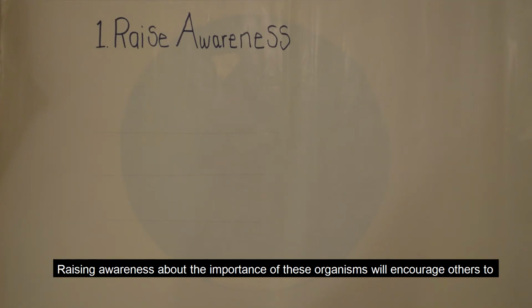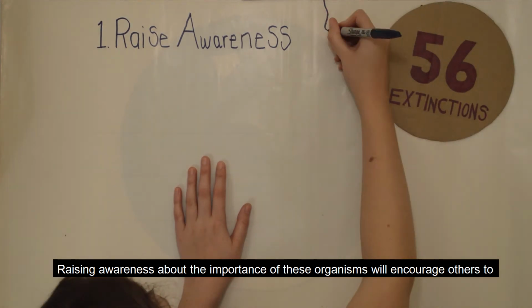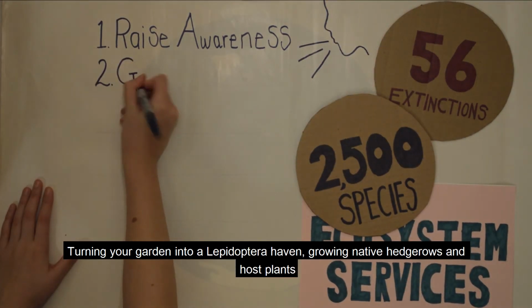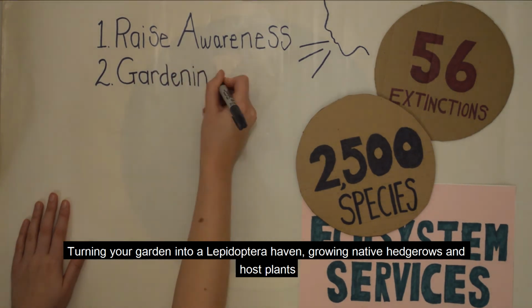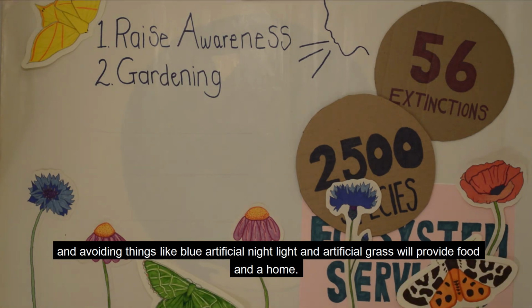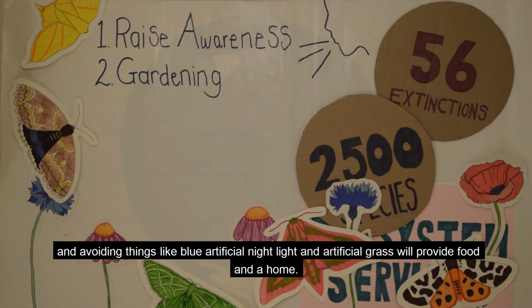Raising awareness about the importance of these organisms will encourage others to get involved in saving them. Turning your garden into a Lepidoptera haven, growing native hedgerows and host plants, and avoiding things like blue artificial nightlight and artificial grass will provide food and a home.